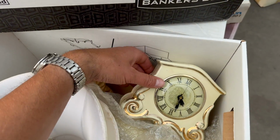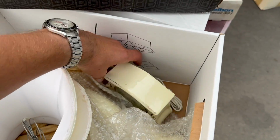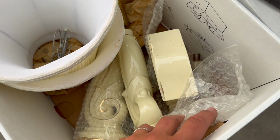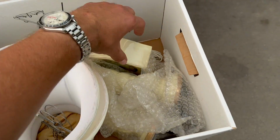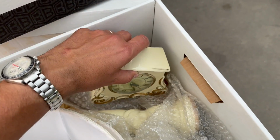This box contained an American-made electric fancy pants clock with the matching lamps, and I've got lampshades for it, so that's a whole set there. Clock and matching lamps. They had it priced at one time at $100. What it will go for is anybody's guess, but it is pretty cool. I'll give it that.